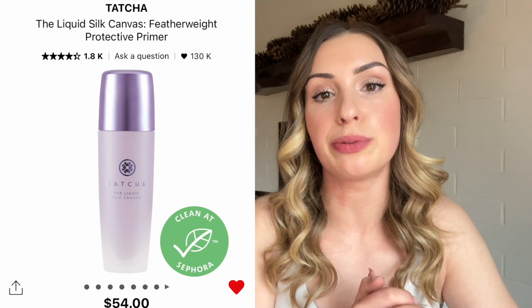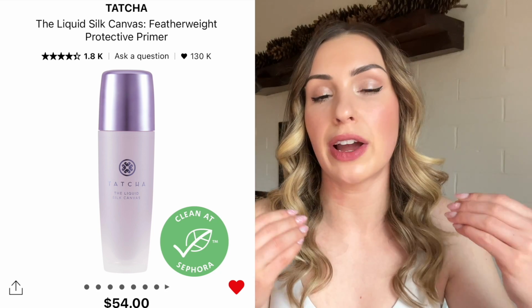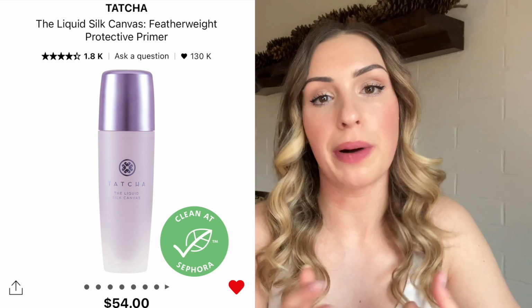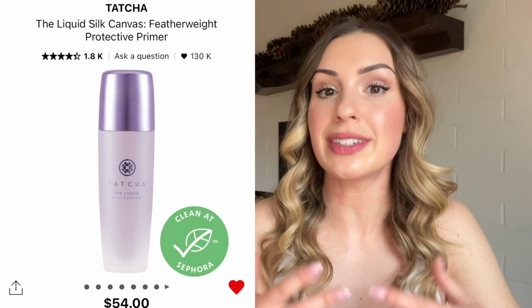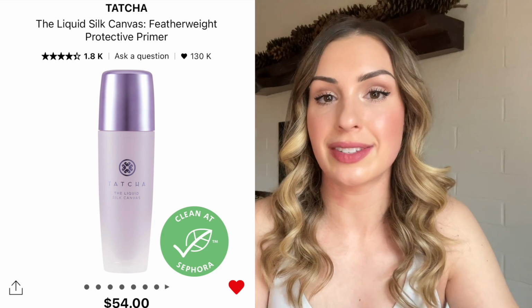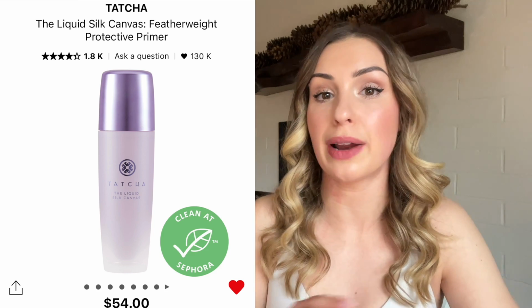Whenever I want my makeup to last all day, if I'm going to a special event, I will pop this on my face before I go in with my foundation. It is very pricey, and that's why I think it's worth getting in the sale. Trust me, guys, if it wasn't a good primer, I definitely wouldn't be recommending it. The other primer that I really enjoy is the one from Natasha Denona.